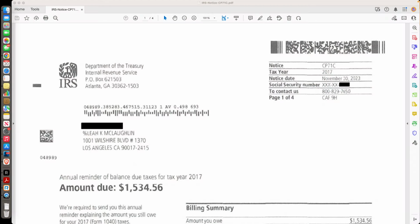And today I'm talking about one of the most common notices that the IRS sends out this time of year. I'm talking about the CP71C. I'm going to talk about what this notice is, why the IRS sends this notice out this time of year, late November and into December, and what you should do if you got one of these notices. I got a sample one here that one of our clients received.